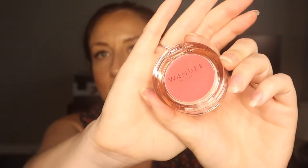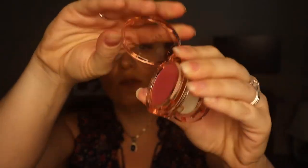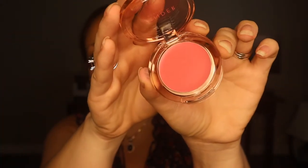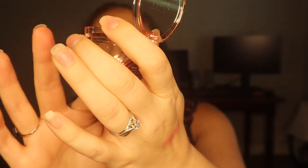This is Wander Beauty, and it's just a little Wander Beauty package, and it is a double date lip and cheek. Okay, so it looks like this. And it is a duo, so it has this here and then this here. So this is lip and cheek. Ooh, it's creamy. Okay, so that's fairly sheer. And then this is also creamy. It's that color. And let's see. Okay, so this one is completely transparent.